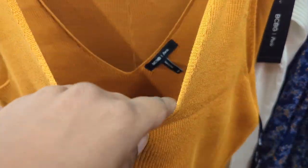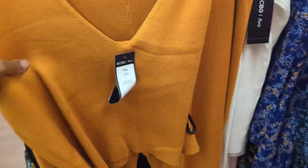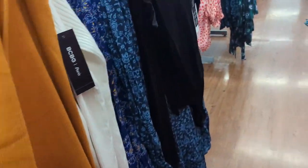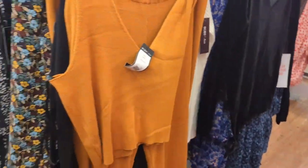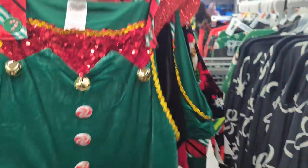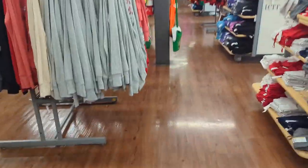Oh my gosh, they sell BCBG? $45. Oh my god, that is cute. Wow. Oh, that's cute. Oh my god, there's so many cute things right now. This is cute. Wow. Okay, mission. We're gonna find the medicine.